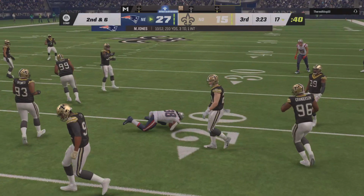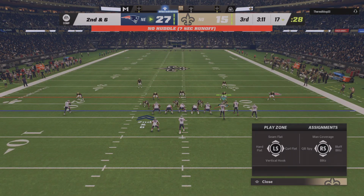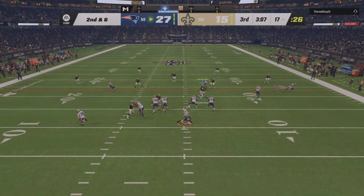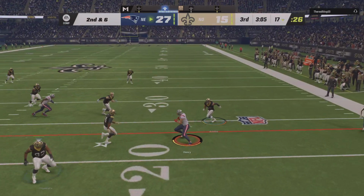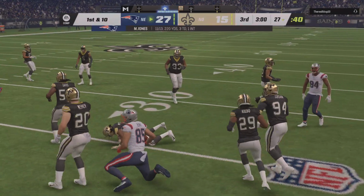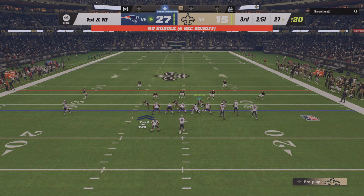Checking this down to Stevenson. 6 yards left on second down. Operating from the gun. Jones. Complete. Hunter Henry with the ground. And he's taken down, but not before he gets this across the 25-yard line.